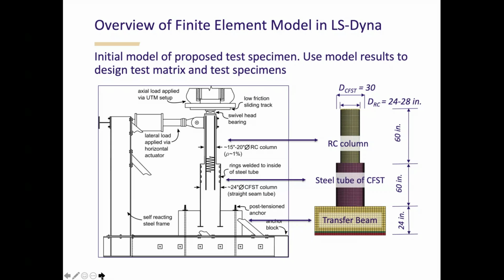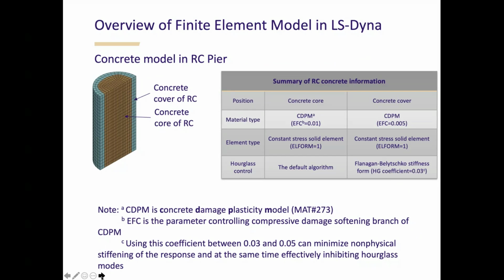So an overview of the finite element model, there are a lot of different components. The first component is, how do you model the concrete and reinforced concrete pier? We're using a CDPM, which is a concrete damage plasticity model in LS-DYNA. That concrete damage plasticity model has a lot of different parameters that control it. The most important parameters are what the energy is in terms of the compressive damage. So that's the EFC parameter, as well as the tension damage.